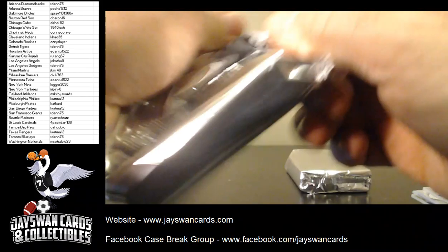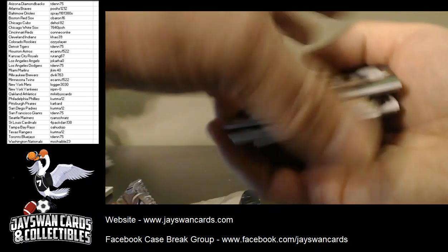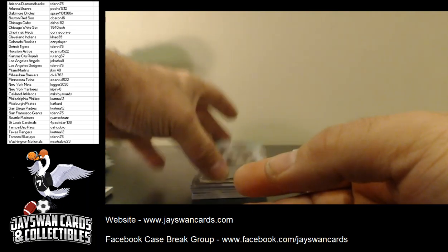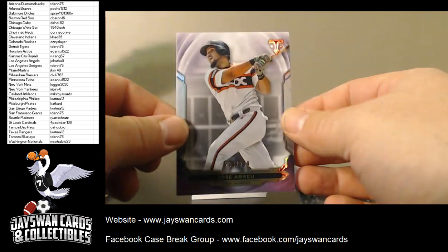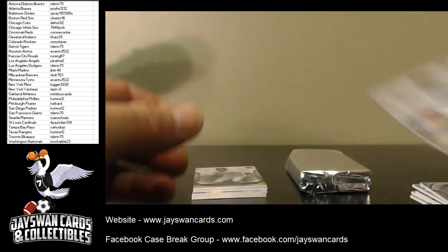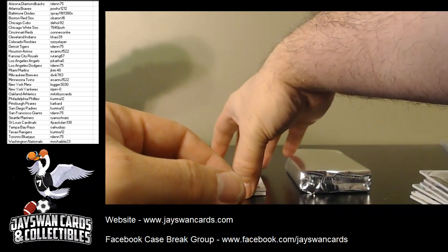Alright, last box. Good luck, everybody. Mattingly to 259 for the Yanks. Jose Abreu to 299 White Sox. Blake Snell for the Rays, base. Cal Ripken Jr. Orioles, base. And Javi Baez, Cubs, base.